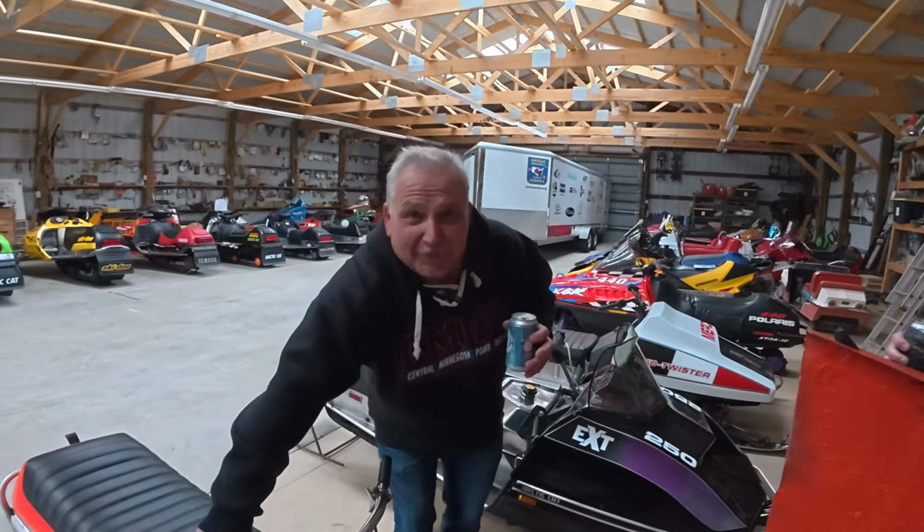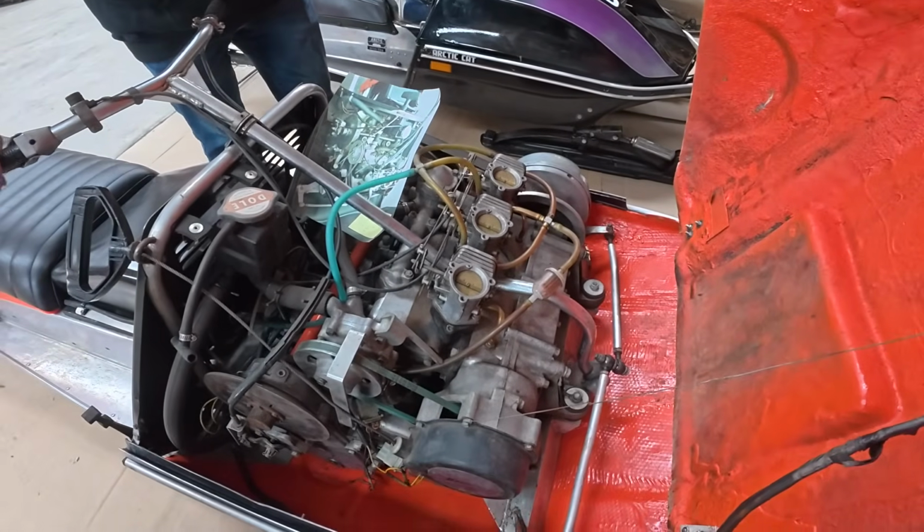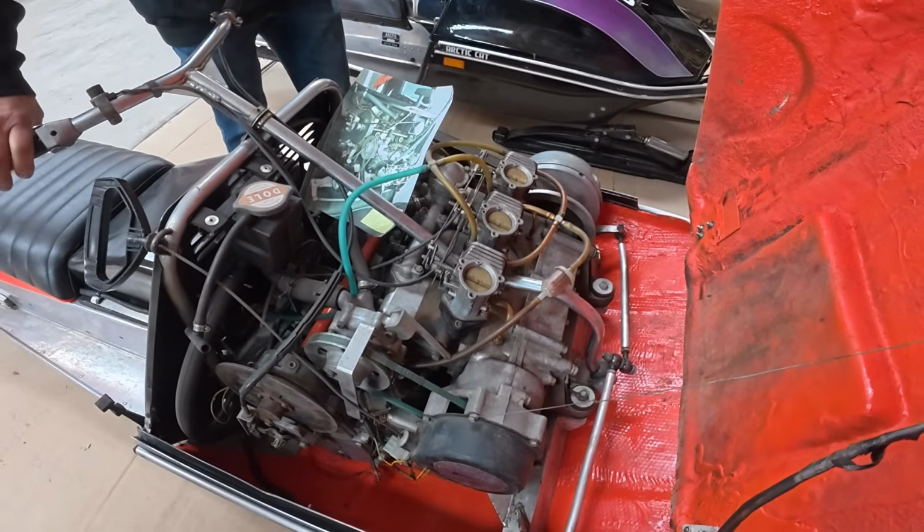Mike, I'm just going to say it now. We're not rebuilding these carbs. This runs on spray. Look at this. I'm pulling the throttle and it's not opening.